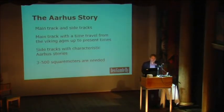Then there's the Aarhus story, the very important task, the exhibition that has been missing in Aarhus for, you could say, 150 years. And it would be missing for some time still because we have not got the money, we have not got the building. We need, we think, 300 to 400 square meters for this exhibition. And we think of it as in two parts, a main track and some side tracks.